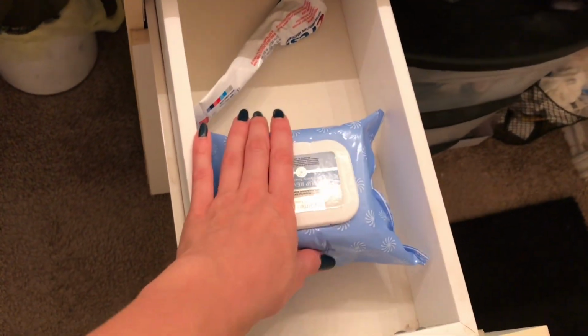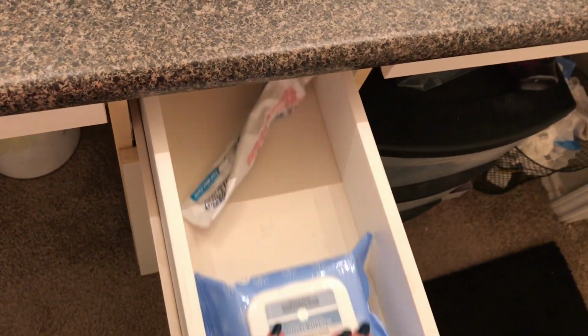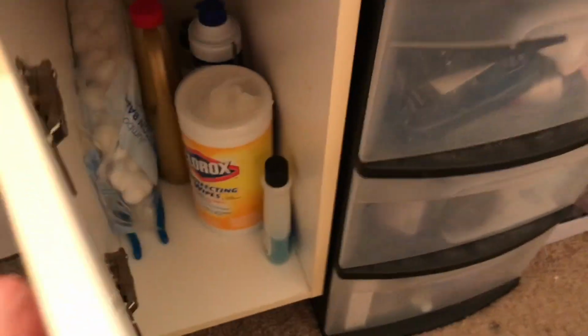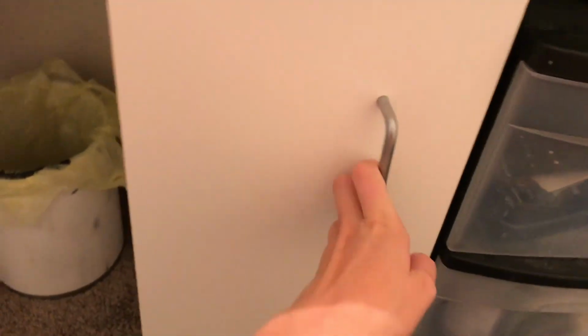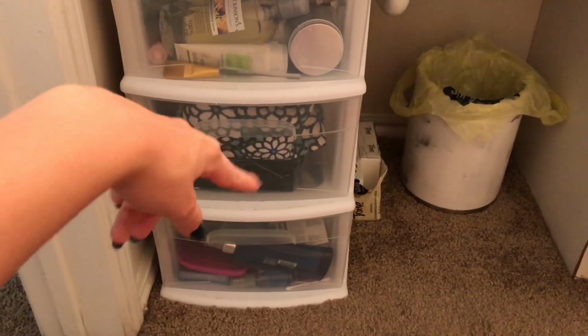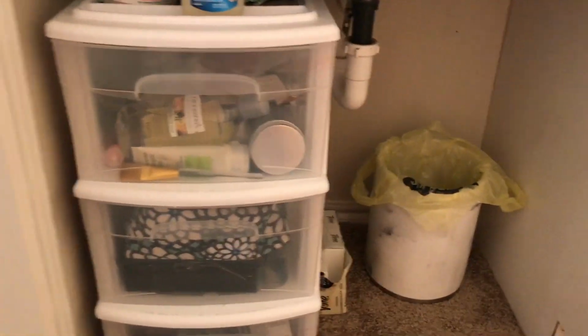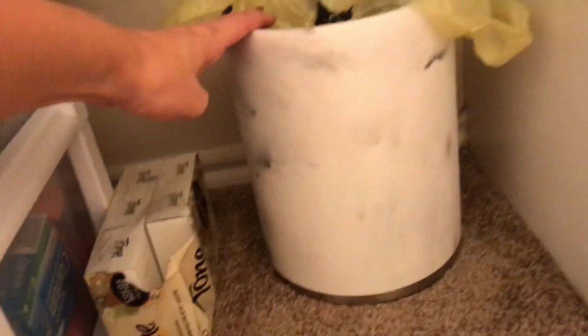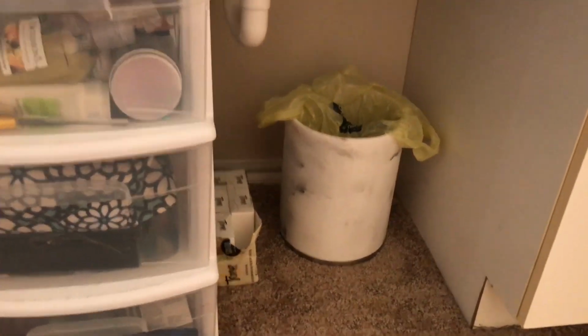In this drawer, these are Caitlin's makeup wipes, and I just have toothpaste. And I don't actually know what's in here. Oh, just cleaning stuff. I never use it. Underneath my sink, I have another one of these plastic drawer things. And I have this trash can, which is so cute. Just ignore the plastic bag. It is so pretty. It's like a marble trash can.